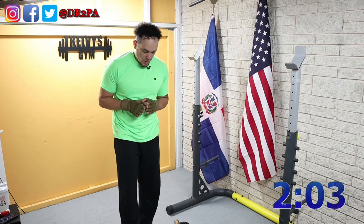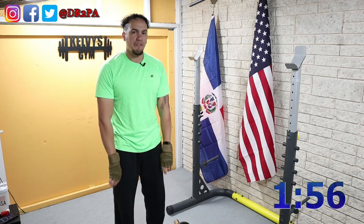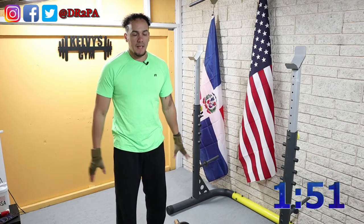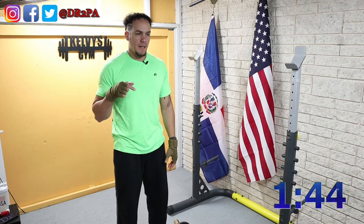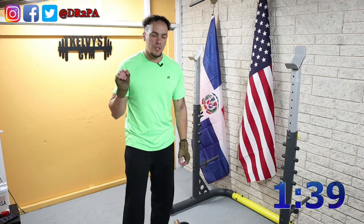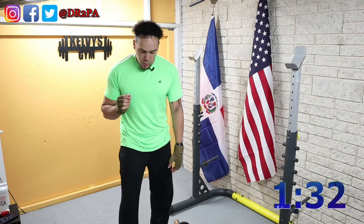So next exercise is gonna be reverse flies. Right now, dumbbells are loaded with only five on each side. I'll be doubling the weight for the reverse flies. And then with the exact same weight, we're gonna be doing a shoulder press, which is towards the tail end of the day today. And to close the day, we're gonna do shrugs.